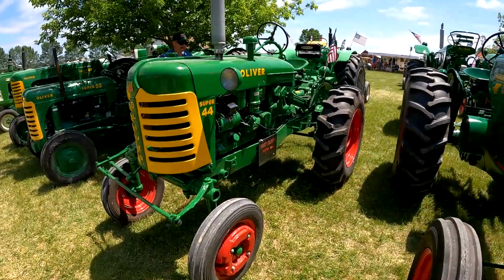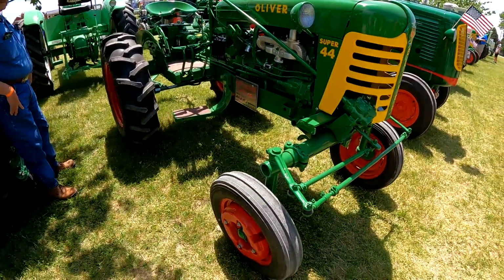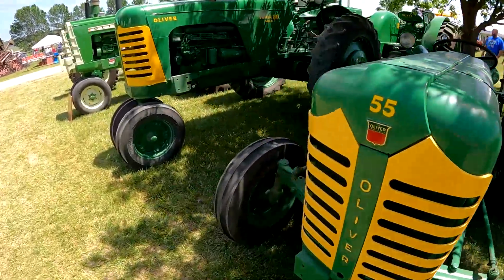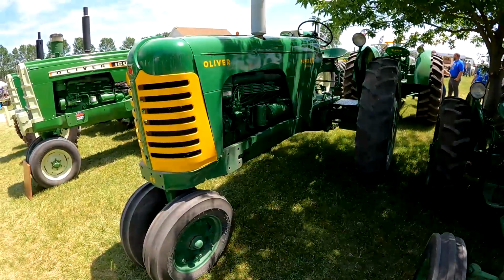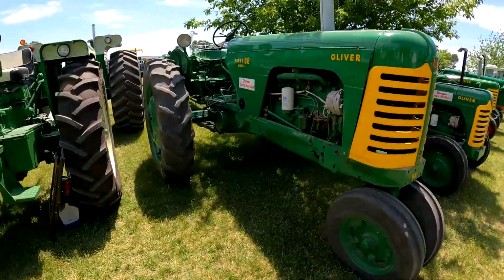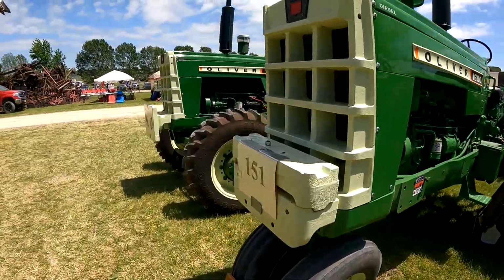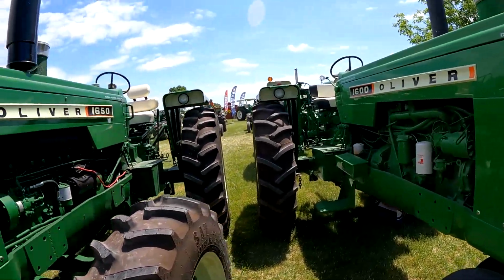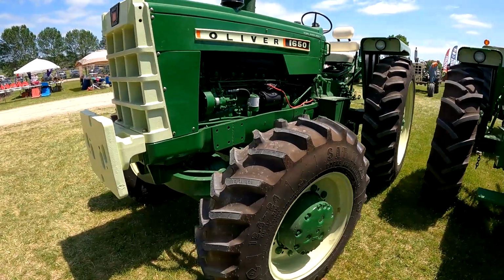This is Super 44. Got front weights. New Super 55. Oh my god, a Super 88 diesel. An Oliver 1600 narrow front. We gotta go look at. And a 1650 four-wheel drive. No rubber on it.